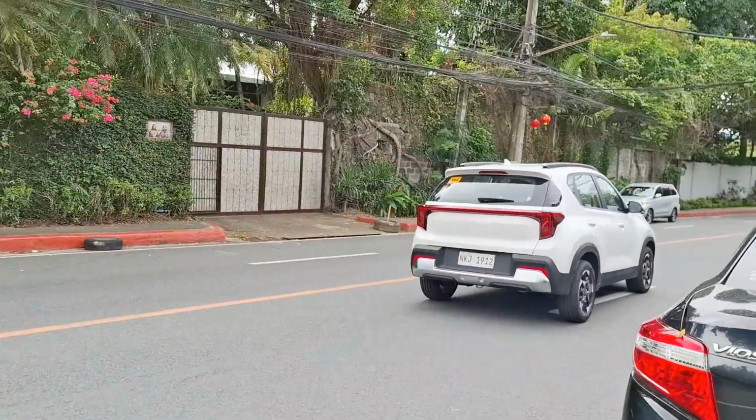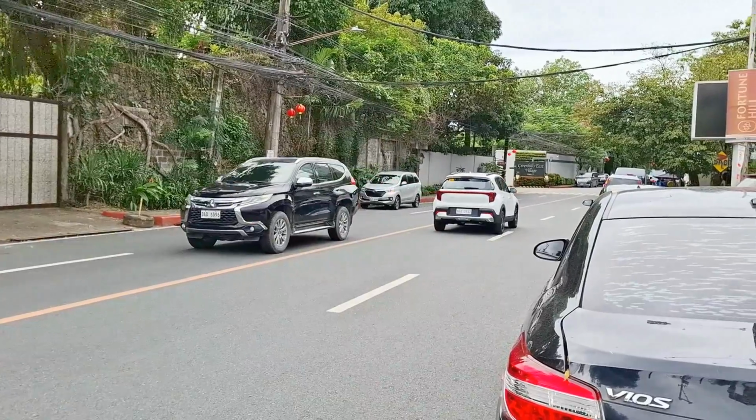So having driven this now, a lot more compared to the one I did during the Kia Sonet Media Drive back in Tagaytay, it's pretty much the same. So I assume too, if I ever have the chance to drive the LX, both automatic and manual versions, it will be pretty much the same. And here I'll go a bit faster, like almost 50 kilometers per hour.